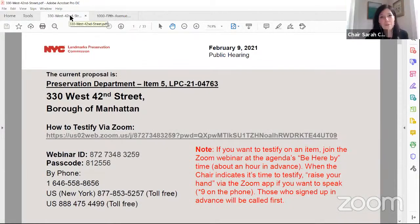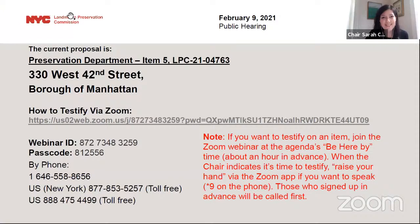Okay, so that's approved with those modifications. Please continue to work with the staff on those final refinements. Good luck. And we'll move to the next item.